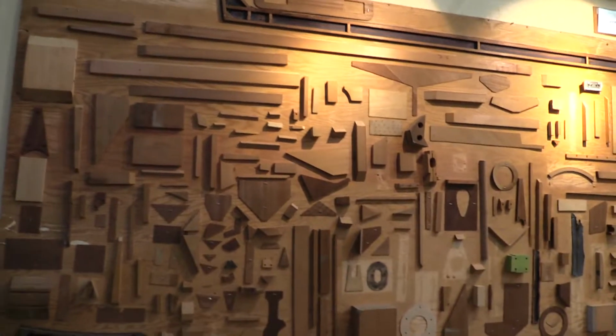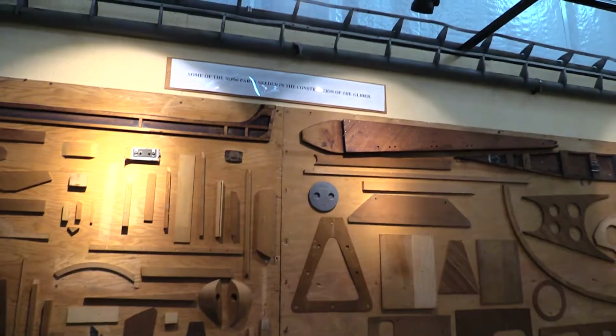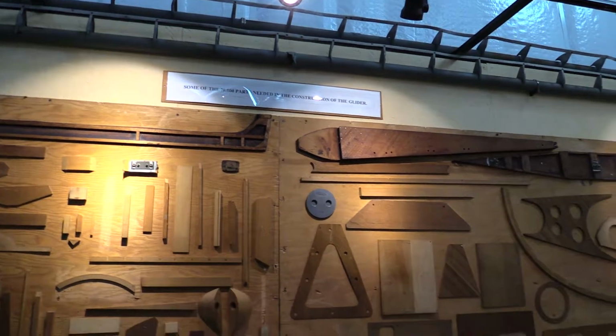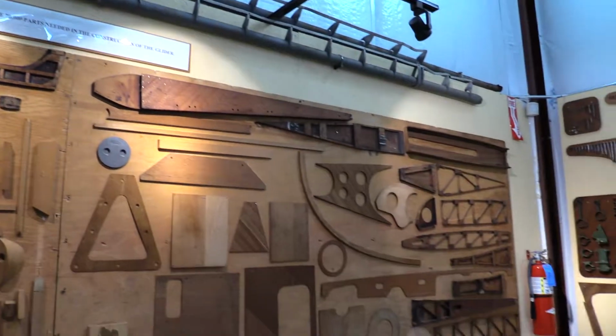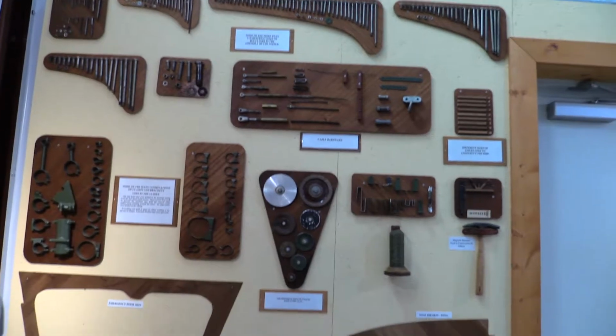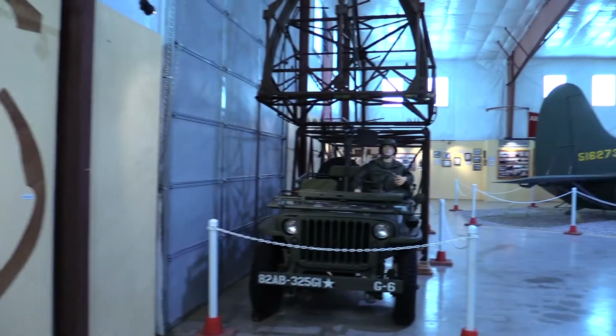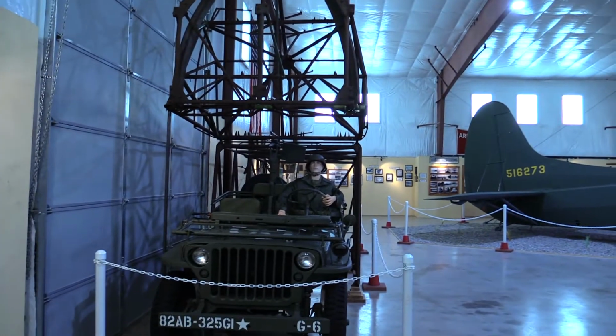Now this right here, this is a part of the 70,000 pieces that are used to build a glider. A lot of it made out of wood, and then there's metal, of course. But 70,000 pieces, and took a lot of work to build them, but they did a really great job, they said, according to the video I watched about this place. They said everyone they built was perfect, pretty much. Okay, there we go. That's a Jeep.